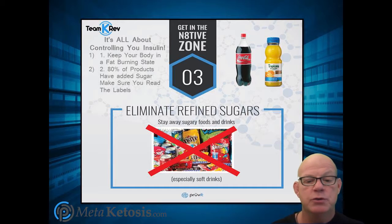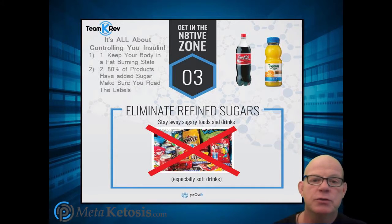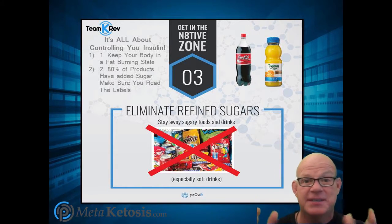So we want to eliminate refined sugars altogether. Any of your sweets, your refined sugars, we want to eliminate those. You see a picture of Coca-Cola and Tropicana up there. Those are both 16-ounce bottles. And I challenge people and say, from a strictly weight loss perspective, which of these two products is worse for you? And you might be surprised which one is actually worse, because that 16-ounce bottle of Coca-Cola has 52 grams of sugar.